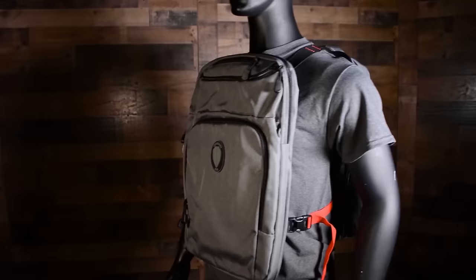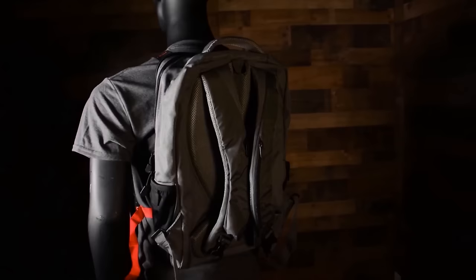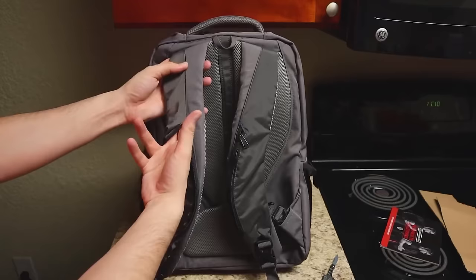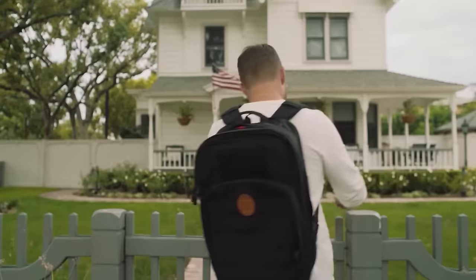With a 300-pound drag handle, an anti-identity theft RFID pocket, and water-resistant fabric, this backpack is a versatile and secure option for $339. Providing you with unparalleled peace of mind.